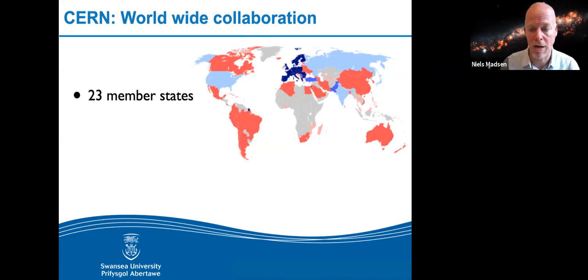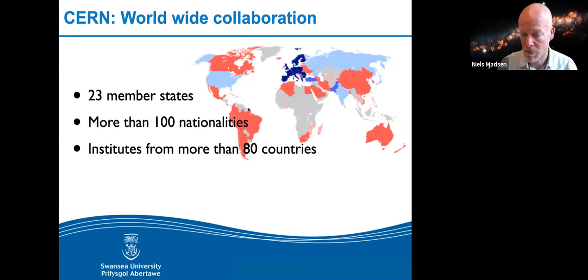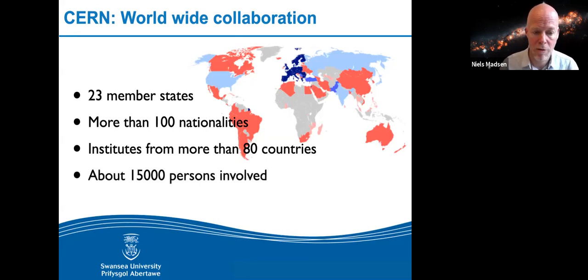So the member states are the ones that actually run it. But there's more than 100 nationalities at CERN. There are institutes from more than 80 countries, because you do not have to be a member state to do physics at CERN. Specifically, member states contribute and participate more in the knowledge development at CERN. The UK is a member state. And there's perhaps about 15,000 people involved. On a daily basis, maybe only about half of those are actually at CERN. Well, not right now because of the crisis. But it's about 15,000 people. Out of these, about 2,000 of them are CERN staff.